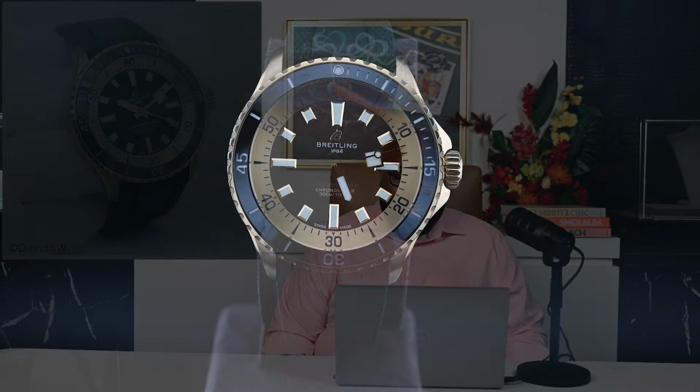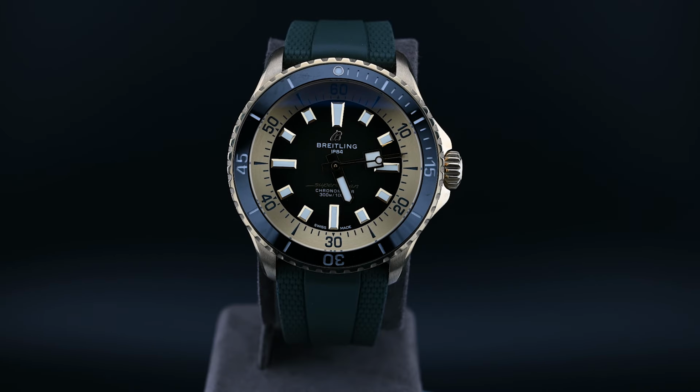And with this bronze, I think they've reached a level that I really love. And at the price point, $39.75, full set, box and papers, excellent condition. I think this is a great Superocean for somebody who's looking for a nice diver, looking for a very unique piece. Again, a tank, but something unique, something fun, something that's going to be very individual to you because it's bronze.